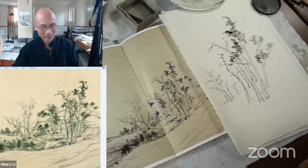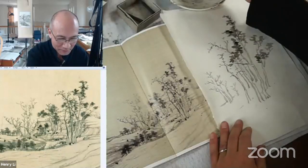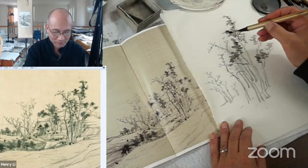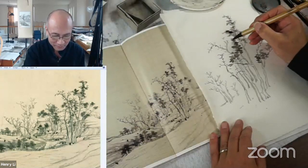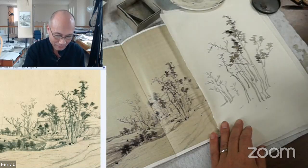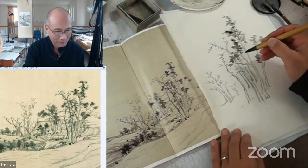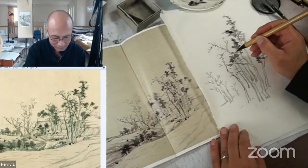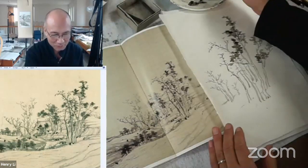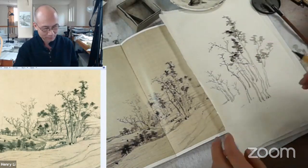Many people, like myself, very easily mess up this dark and light relationship. And you can use drier strokes, or you can blot it to reduce the darkness. Sometimes we can do that.